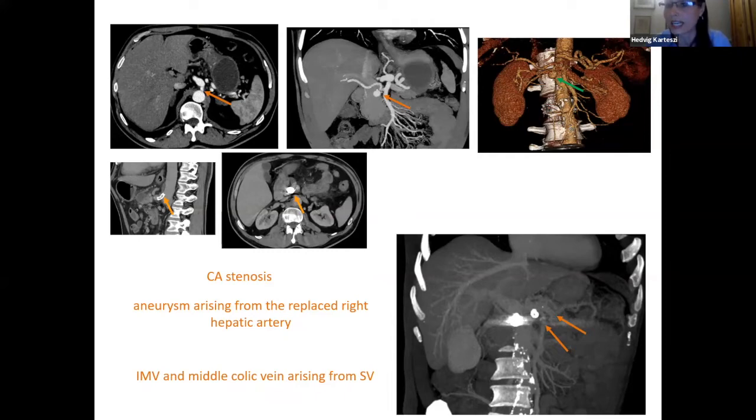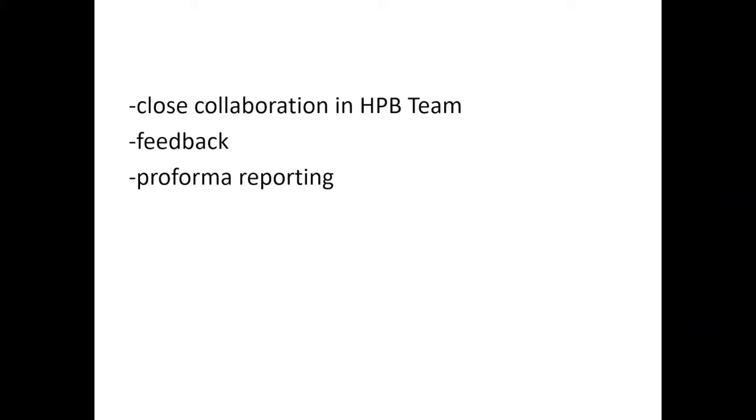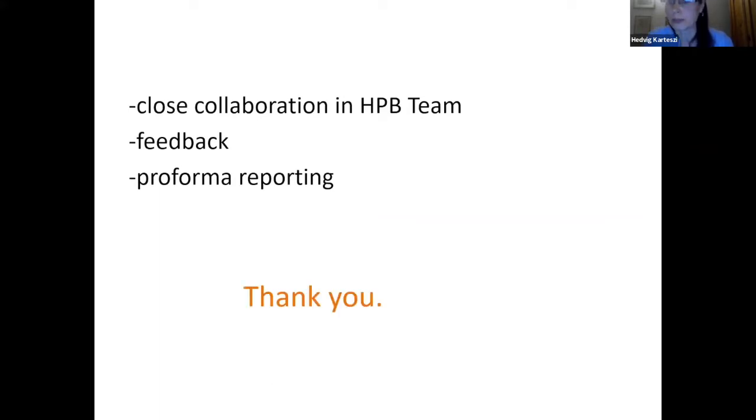There might be quite extensive fibrosis from this previous duct disruption, and all these changes related to the replaced right hepatic artery. So I think sometimes all this planning is rather challenging. To summarize, I think close collaboration in the HPB team with constant feedback is very important. And I think pro forma reporting can help. Thank you very much.